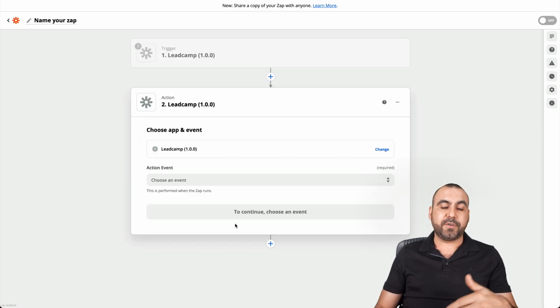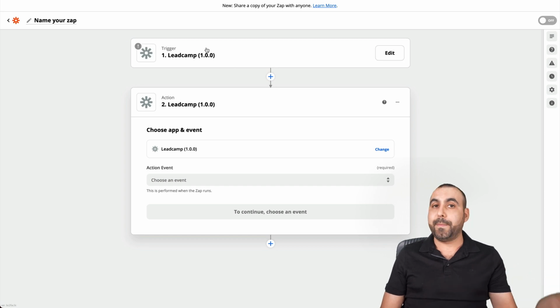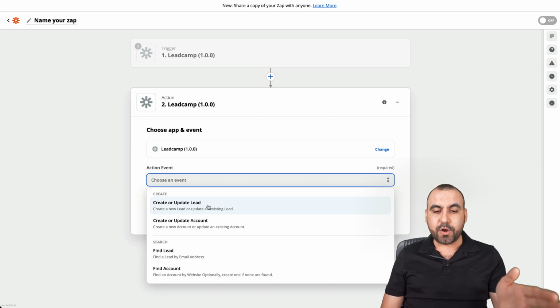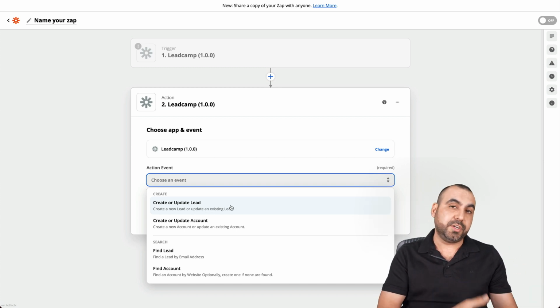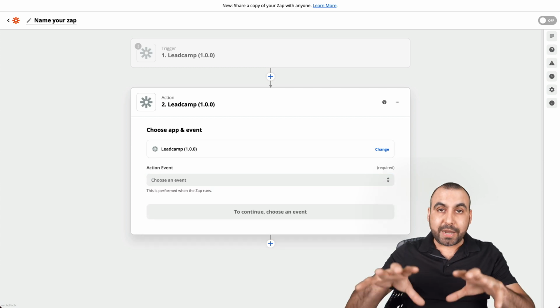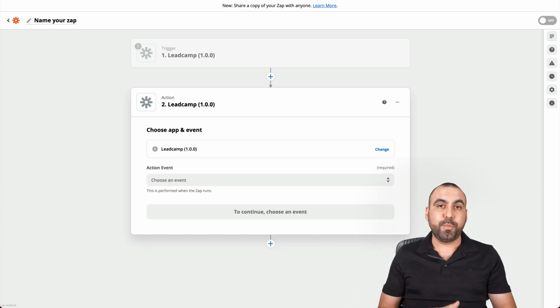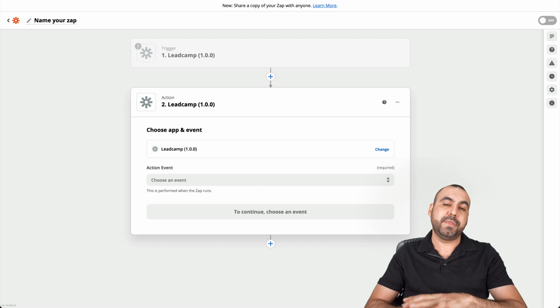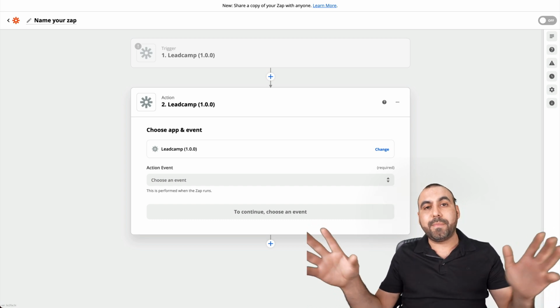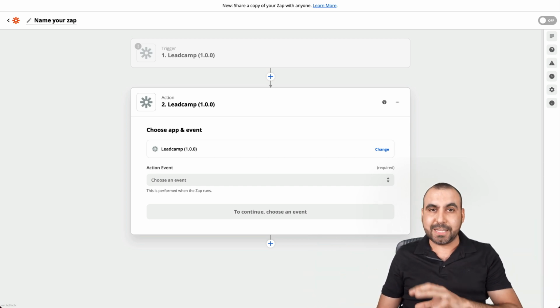And if you want to use something before it, like a webhook or from another site, well, you have these events. You can create or update a lead. So if you're using another CRM in combination with this one, well, you update a lead or create one. Create or update an account, find the lead, or find the account. So that's available now on Zapier. Like I said, I hope they add webhooks because that'll open up the way you can use it with other companies like Pabbly, like Integromat, and a whole bunch of other companies that do automations.